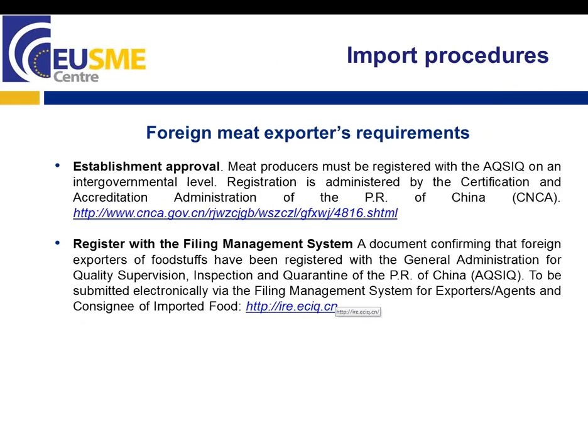So we have seen until now the process of getting a country eligible for exporting to China. Now the procedures for your company being able to export to China. Now you are ready for doing the first shipment to China.